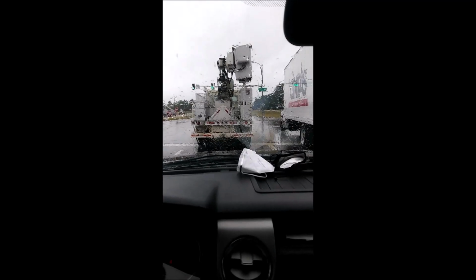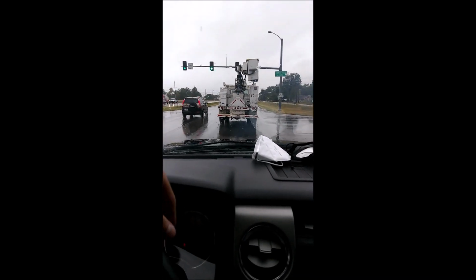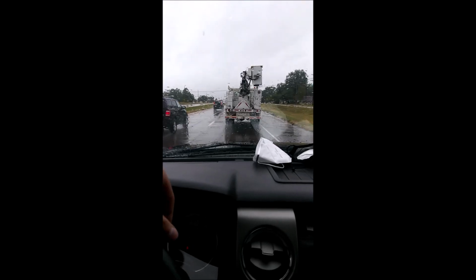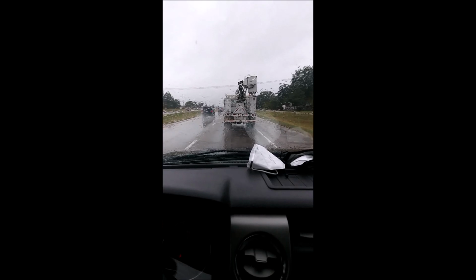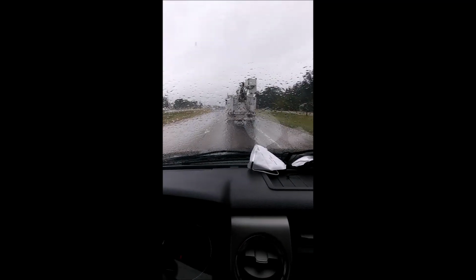So we limped it to a service station, got it going, and put about 5 gallons of antifreeze in it. Finally got it up. She's cycling now. She's running. We'll see how far we get.